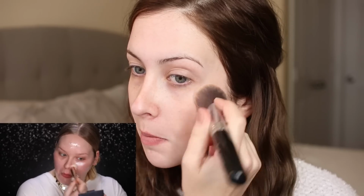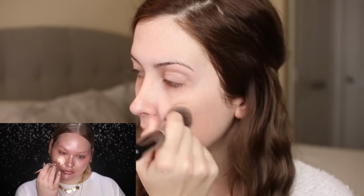Ooh, the only thing I have resembling that is my Pixie primer. It has a really pretty shimmery finish. Usually I just use my hands, but I'm gonna buff it in like she does. It's not as shimmery, but it still has a really pretty shimmery finish.